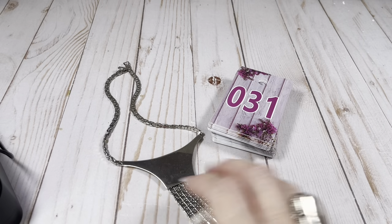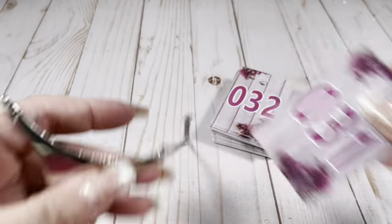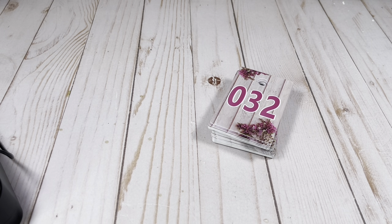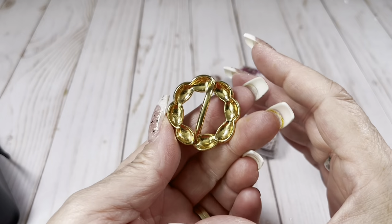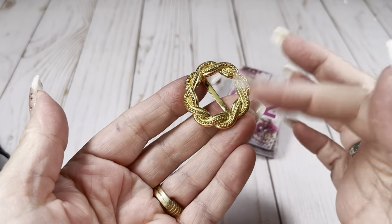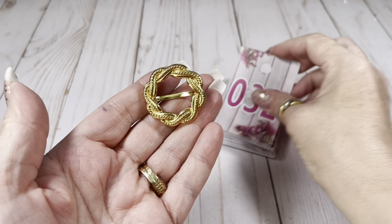It's on the short side, just be aware. And we're going to do $3. Actually, $2 on that one, you guys. $2. I think I was lower than that originally because it's kind of short. Okay, we have this little buckle, scarf, adornment, thinger, majigger. Dollar.